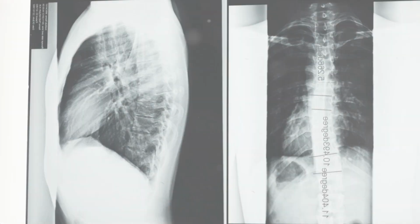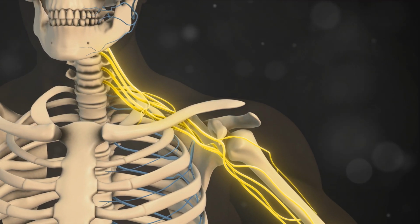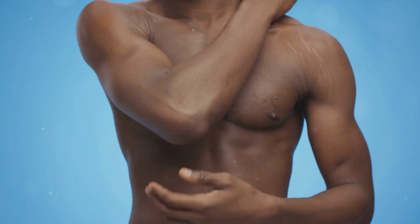Picture this: a network of nerves extending from the spine and branching out to give life to each arm. This intricate marvel of nature is known as the brachial plexus. But what happens when this network faces injury? The result could be a condition known as Erb's palsy.